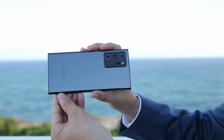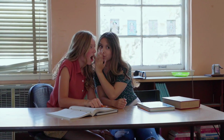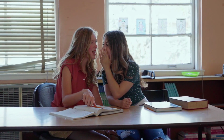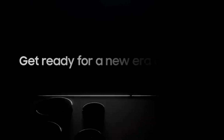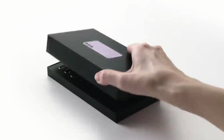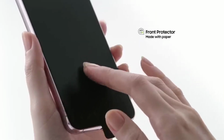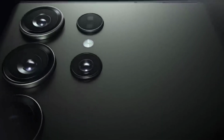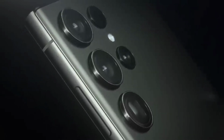And guess what? We've got the inside scoop, thanks to some leaked info just a week before the big reveal. Let's dive into the details. Starting with the top dog, the Galaxy S24 Ultra. This bad boy boasts a massive 6.8-inch QHD Plus dynamic AMOLED 2X display with a 120Hz refresh rate and a jaw-dropping resolution of 3120 x 1440 pixels. It's like a visual feast with a pixel density of 505 ppi.